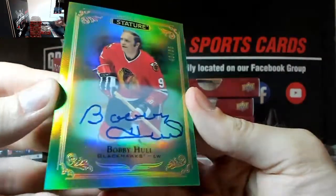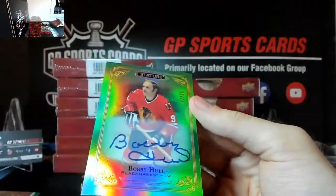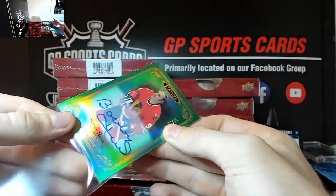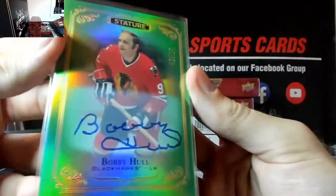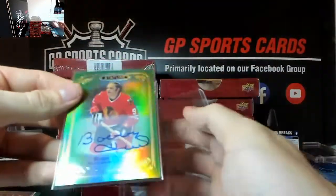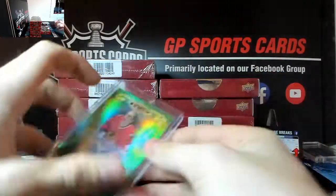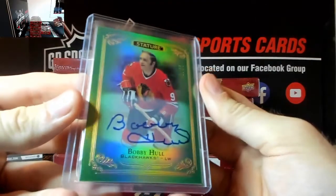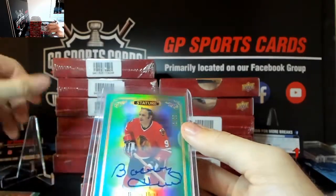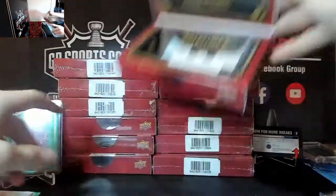Bobby Hall autograph out of 35. Legends auto out of 35. Bobby Hall. Sorry, that's 65. Out of 65, Bobby Hall. Very nice, though. Legends autograph. Bobby Hall. Good start to the case. Bobby Hall. I'll grab a stand for now. Why not? There we have it. Box number one.